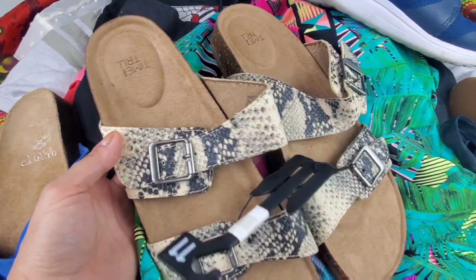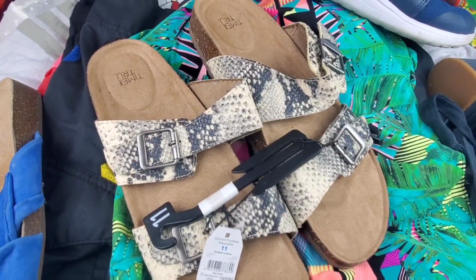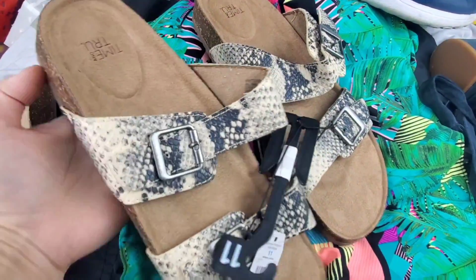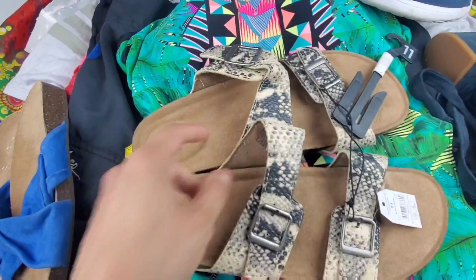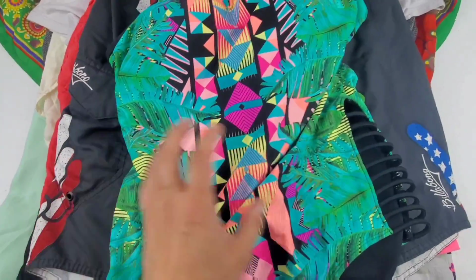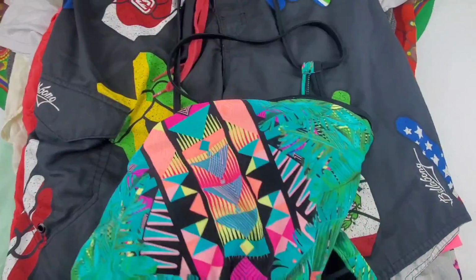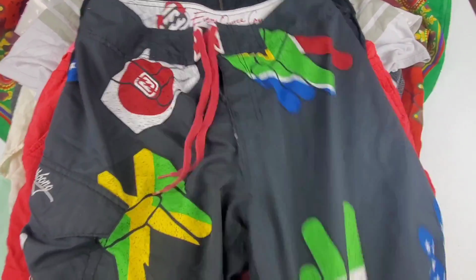Also, actually, I want to note, so these Time and True, they are brand new with tag. They're from Walmart, but they did take another Walmart pair of sandals. And those sandals were the coral pair. Alright, this is the swimsuit that I had. I think maybe they don't take swimsuits because I looked around and I couldn't find any swimwear, so I forgot to ask them about that. And these were the swim trunks.